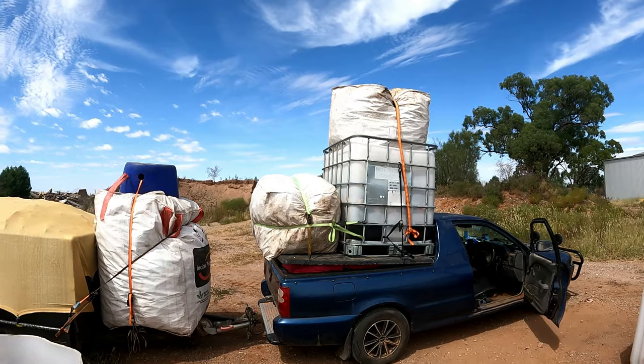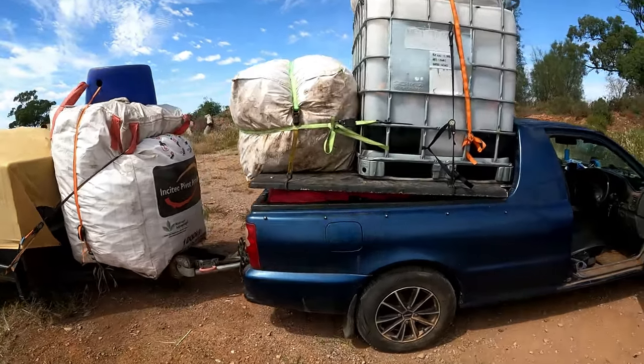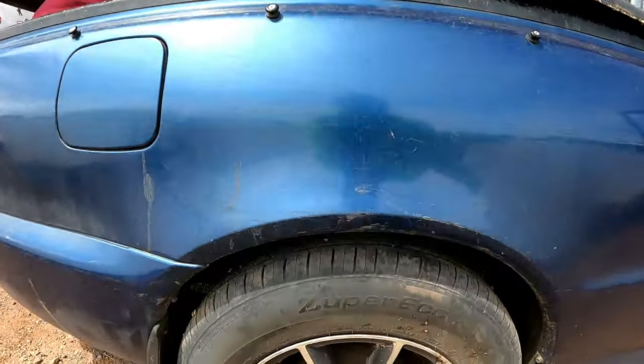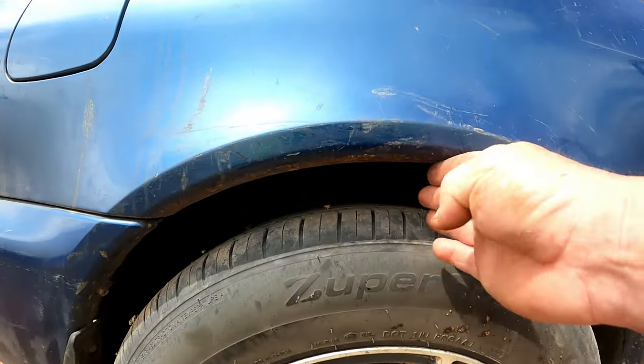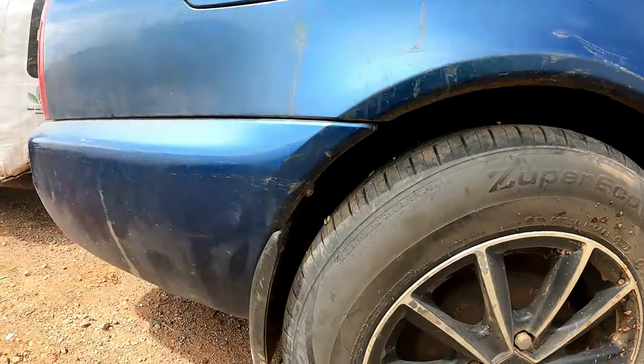And as you can see, this one's a massive haul. But anyway, we ain't got much room on the old tyre. Yeah, I'll give you a good look at that. About three fingers. Not much in the guard either.